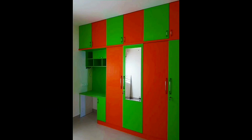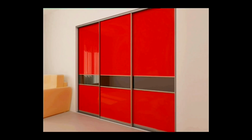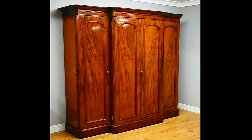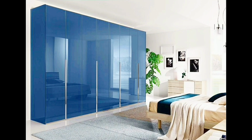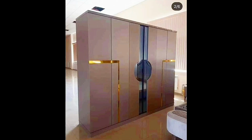Different types of door finish ideas are UV finish, acrylic finishes, aluminium finishes, laminate finish, lacquer finish, glass finish, wood finish, matte finish, veneer finish, membrane finish, and mirror finishes.